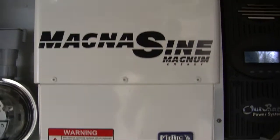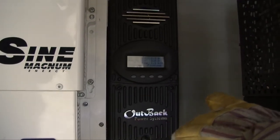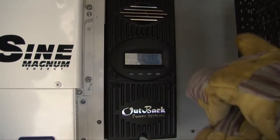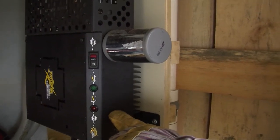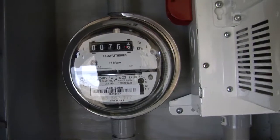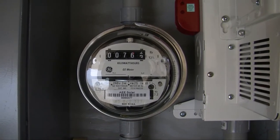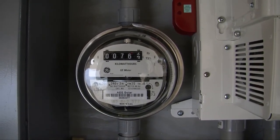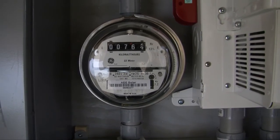This up here, the white unit here, would be your inverter and charger. This over here is a solar charger, which actually takes the power from the solar cells, converts it and charges the batteries. This over here would be the wind turbine controller and charger, which regulates that. It's a usage meter telling you how much the people are using in the house, so we can compare usage to need. In case there's a problem, we can determine where it might be.